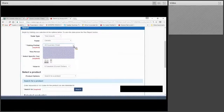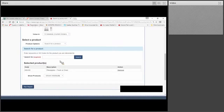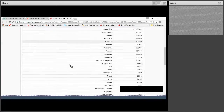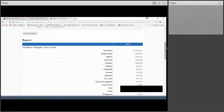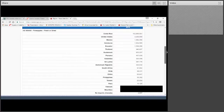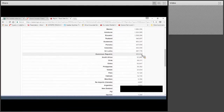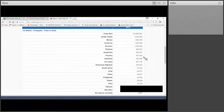Oh, I'm going to have to start over. Here we go. We're going to search. So this is actually broken down more. Oh no. Give me a minute. Okay, let's find our pineapples. Nice. It never usually carries up so much stuff. Here we go.